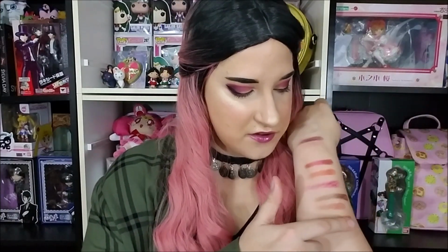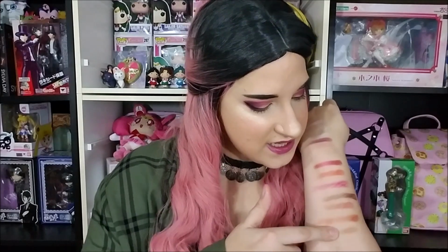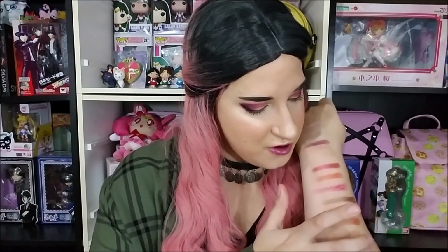I will say for the majority, a lot of these shimmers are really nice. They perform what I would consider to be superior comparatively to Too Faced shimmers that we have dealt with in the past. They are more akin to the chocolate gold than, say, the crap we got in the white chocolate bar and white peach. Then last but not least, this one right here, Spiced Rum.